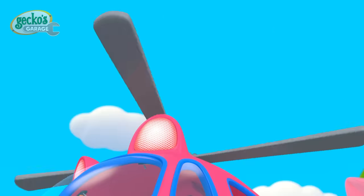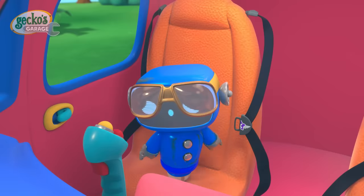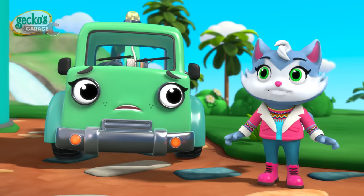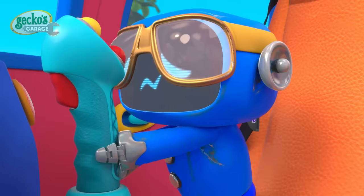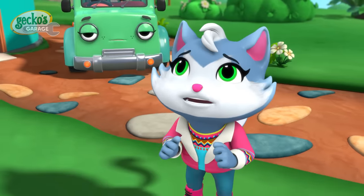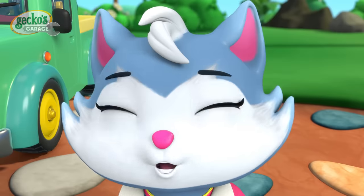Rotating wrenches! Why is Helena's engine starting? Stay calm, Blue! No, I think Blue accidentally hit Helena's start button. Blue, whatever you do, don't touch the control stick. Come on, Blue, I'm coming. Mother, Helena can't fly herself without an autopilot, and Gecko has never flown a helicopter before. We need to help.